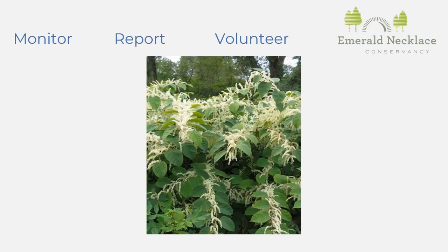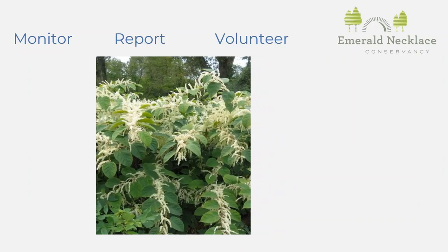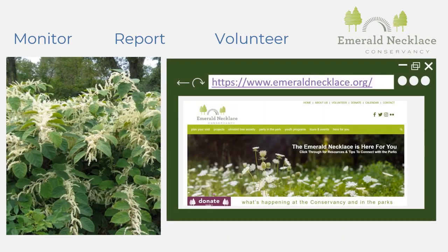You can help by monitoring invasive species in your area, reporting large clusters, and volunteering with the Emerald Necklace Conservancy and other groups with cutting and tarping. Visit the Emerald Necklace Conservancy website for volunteering information and more.